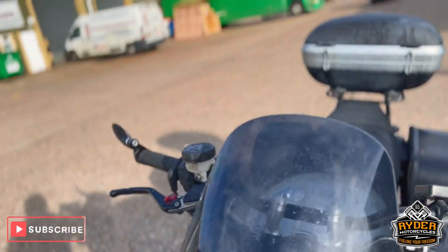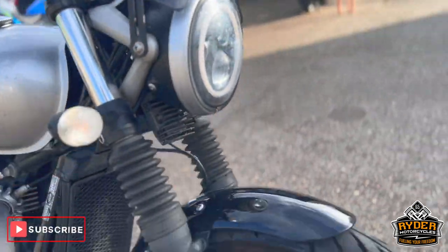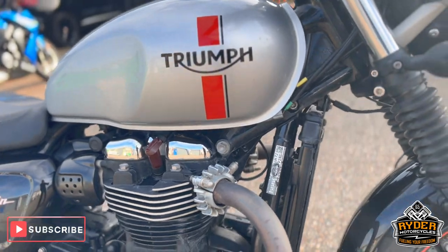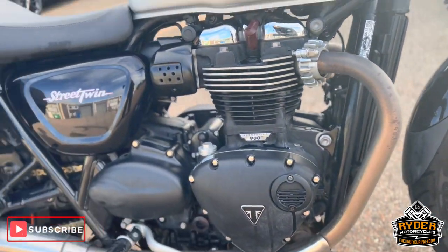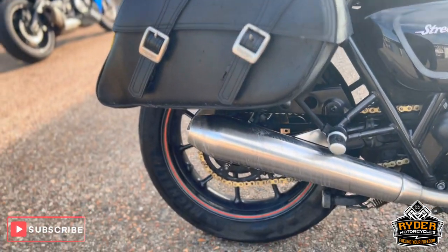It's got a nice tinted screen. Headlights in nice condition. Nice front wheel and tyres. Headers are good. It just needs a clean, so there's bits of dirt on it. Chain and sprocket is all nice.